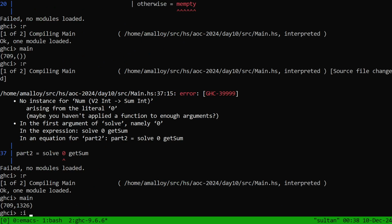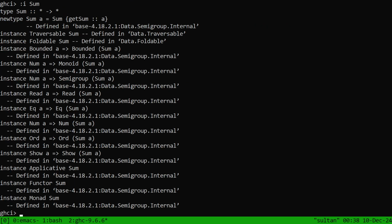We can go look. There's a type called Sum in Data.Monoid, Data.Semigroup apparently, actually, which is just a newtype wrapper around a number of some kind. But the monoid instance specifies that the empty element is 0 and that the combination operator is plus. So you add up the things at the various directions you could go instead of uniquing them.